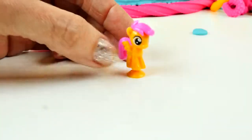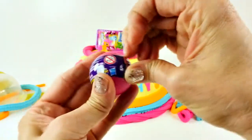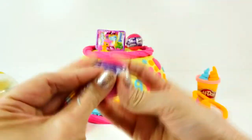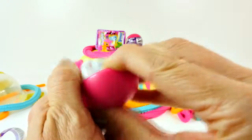Do you guys know what pony this is? It's Scootaloo. I don't know if you guys noticed how well Scootaloo matched my cake. She's perfect. She's orange and hot pink, so I put her right here. Now let's open another squishy ball. We'll see what's in this squishy pop.